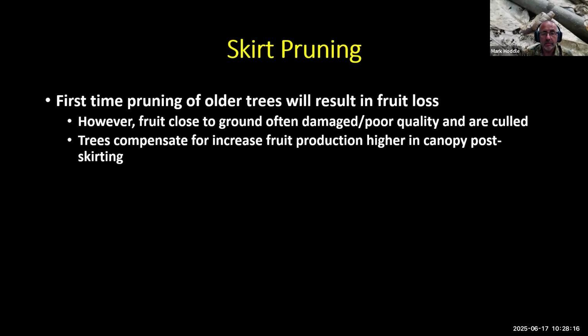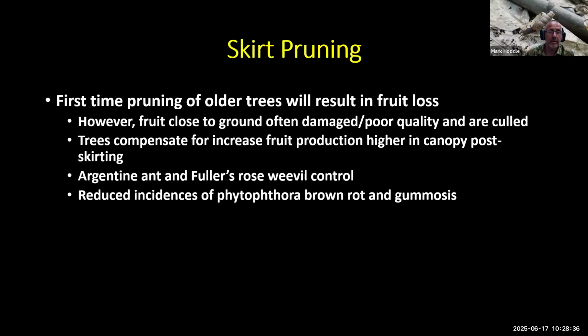However, the argument made for even pruning older trees is that fruit close to the ground may be damaged or of poor quality, and they're likely to be culled if that's the case. And furthermore, once the skirt is lifted up, trees tend to compensate for the loss of fruit lower down by increasing fruit production higher up in the canopy after the skirting has been completed.